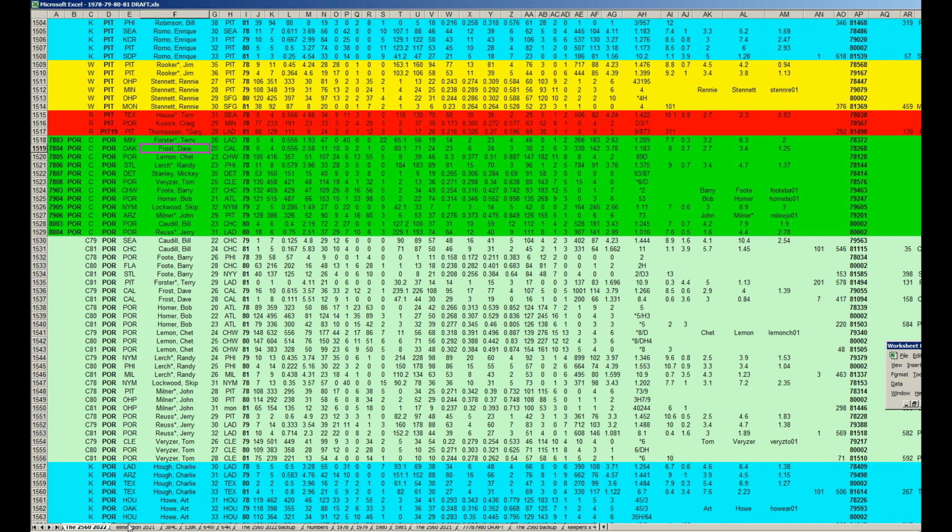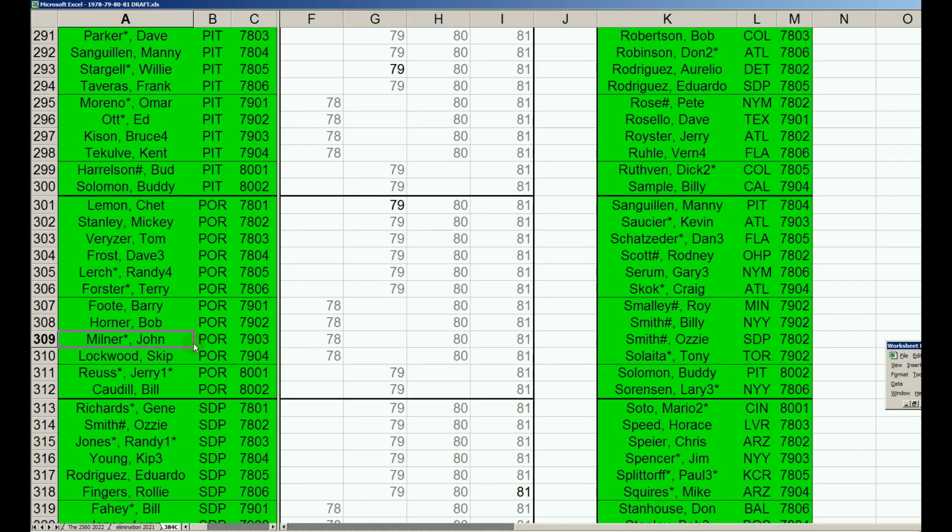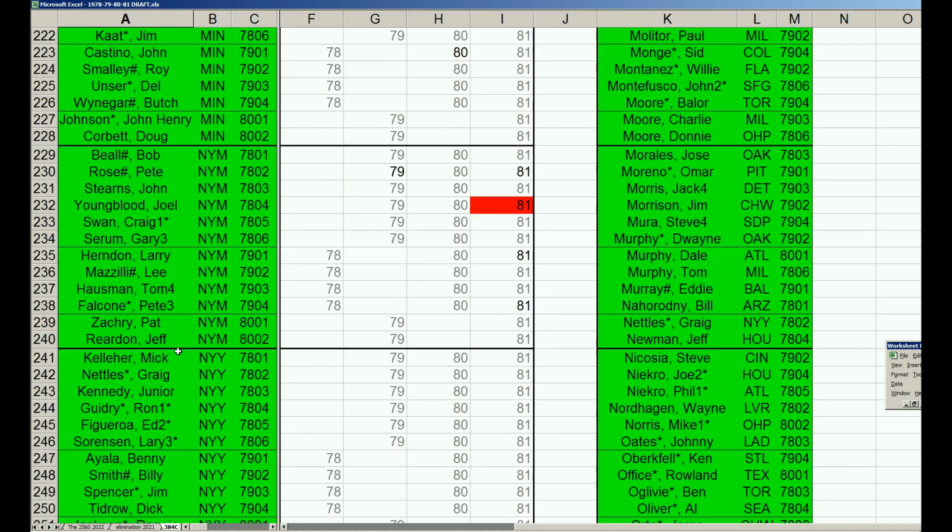All right. Team 6, the Mets. Actually, this is pretty good. Let's look at the carry-on. Mets are pretty interesting, very interesting. And you'll see, look at the shading here. Oh boy, I got a red for Joel Youngblood, because in 1981, Joel Youngblood was Major League Baseball's leading hitter with a .350 batting average. That was the year of the strike.